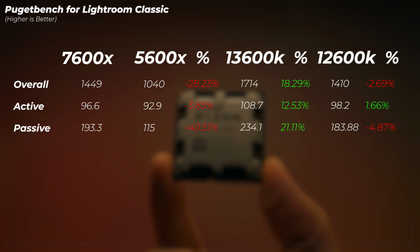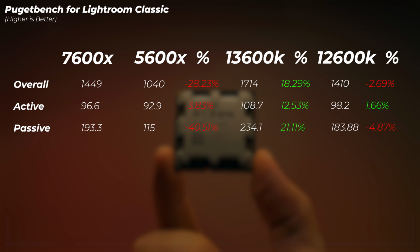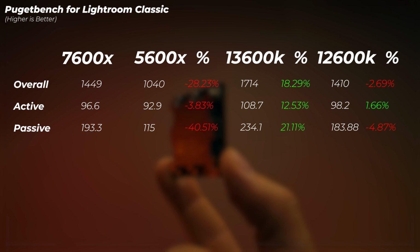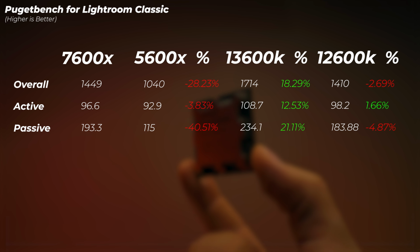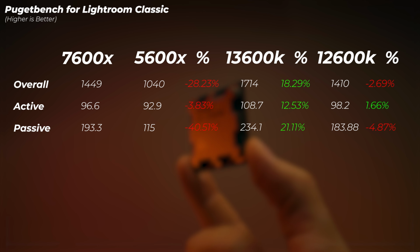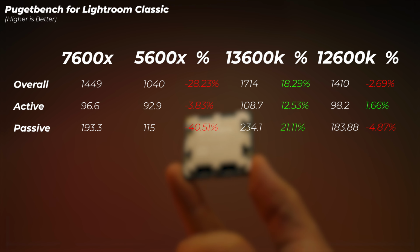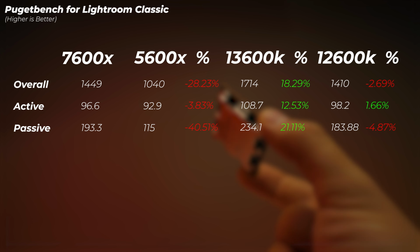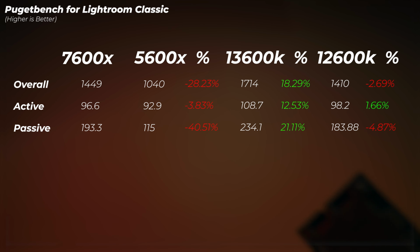In Lightroom Classic, the 5600X is about 28% slower in the overall score, not so much slower in the active score, but the passive score is 40% slower, which is quite a bit of an increase in the new generation of CPUs. The 13600K though here is still quite a bit faster, about 18.3% faster, which is ridiculous, and about 21% faster in the actual passive scores, which almost means like there's a generational leap over the 7000 series in this application. The 12600K here isn't that bad compared to the 7600X and is not that much behind, only about 2.7% slower in the overall score, and the active score is actually slightly faster and the passive score is about 5% slower. So the 12600K really holds the line here in terms of being the cheapest processor on the chart.